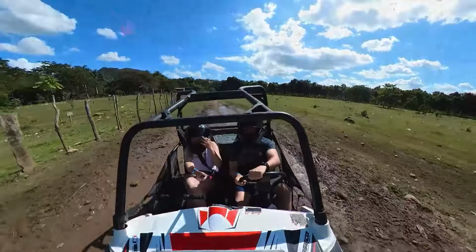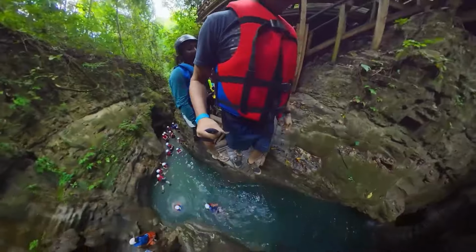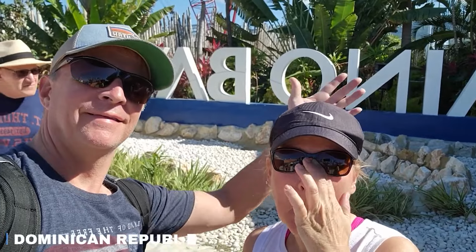Puerto Plata in the Dominican Republic. There we had an amazing adventure four-wheeling through the backcountry of the DR and then jumping into the Blue Hole and sliding down natural waterfalls. Stay tuned to see our amazing adventure. Here we are, just reached the Dominican Republic.